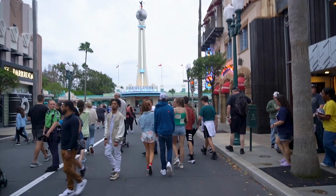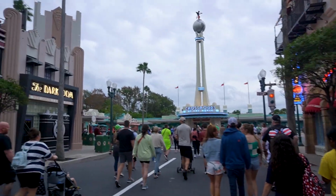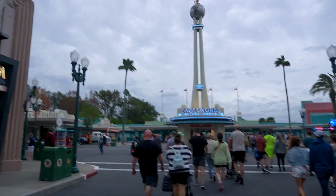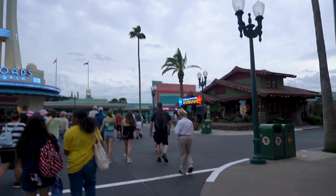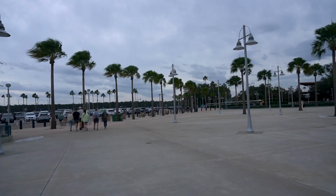I would think though, if you were visiting and you happen to see the way the weather is, I would say try to figure out a way to maybe have a dining reservation to sit down inside for a couple of hours, an hour, hour and a half. And by the time the weather completely moves out, the park will be completely empty at that point.